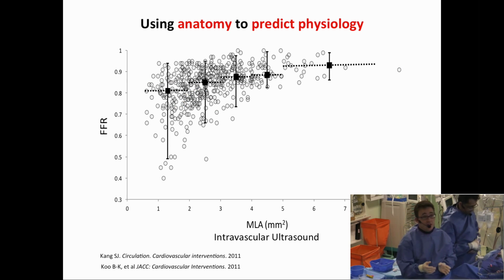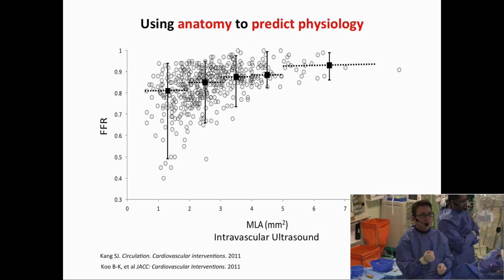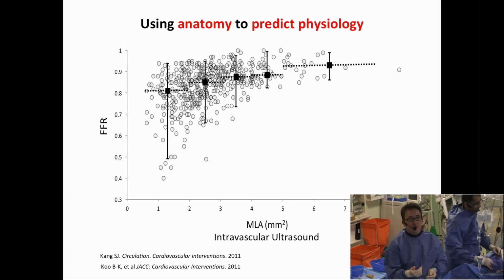Now moving on, you'll see that people have tried to see if they can get ever higher degrees of fidelity using IVUS, using higher resolution IVUS, using OCT, trying to match that with FFR. And you see whatever they try and do, particularly using a single measure such as MLA, trying to match it with FFR is very difficult.